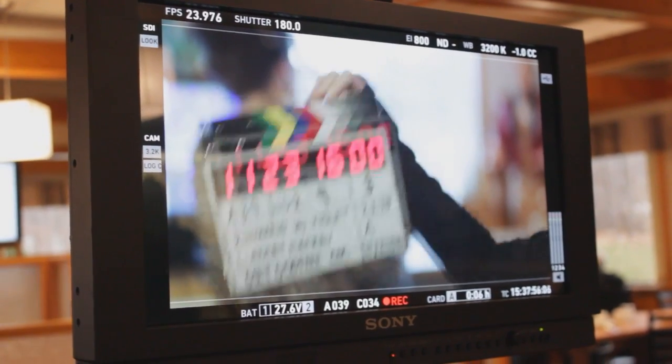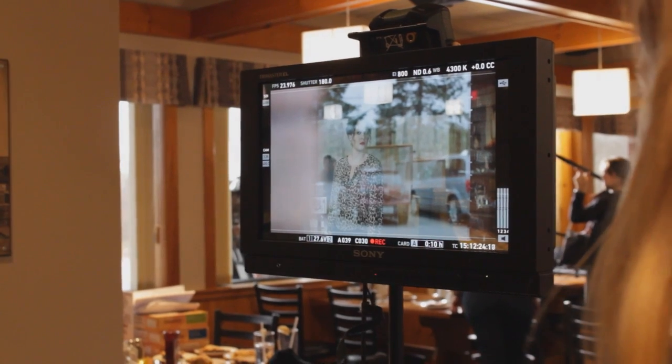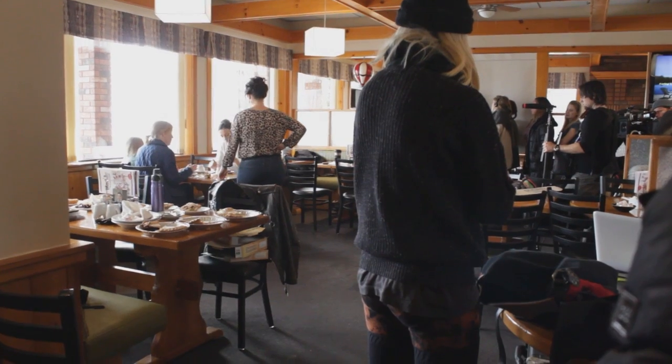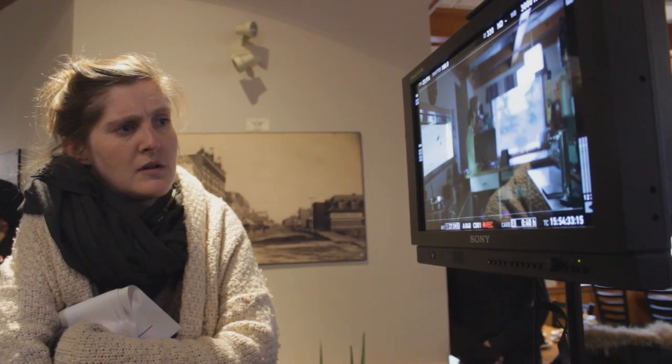And action. With my role as a production designer, I love to see in the monitor what the actual shot looks like from the brains of the cinematographer and the director. The way that the camera sees it, that snippet, that view of it, is really exciting.